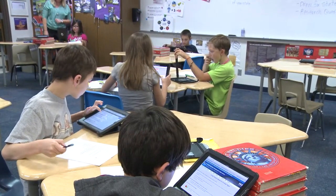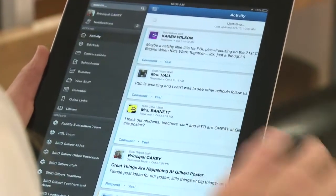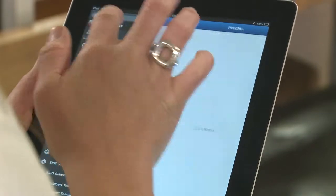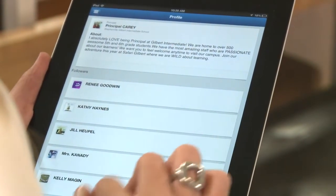I teach ELA, so reading is a big part of what I do. Kids are able to download books through our wireless system and things like that. I have some dyslexia students who benefit from the audiobooks, and those are all on iPads, so that's been a great benefit for those students. The Enterasys network has made an enormous difference in how I teach.